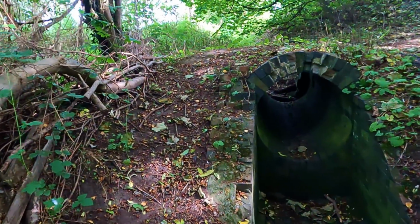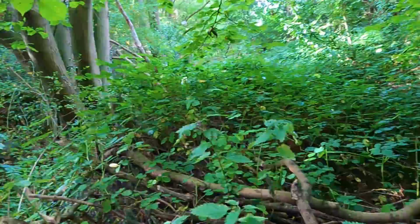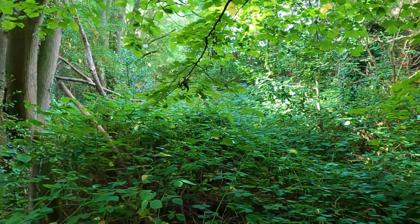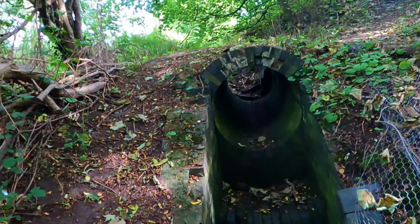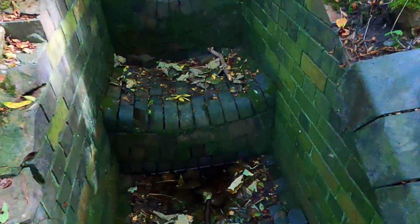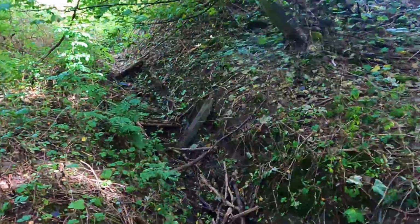So what that's done is it's been diverted to go underneath. Look down there, and it must come out over this side somewhere, but I'm not going to be able to get to it. I think it runs along there, and it must come out over there where the nettles are. Let's go back and have a better look at this, because that's quite a peculiar design, isn't it? So you can see where the stream would have cascaded down, and given there's some stagnant water in there, I think it's just because it's mid-September that it's dried up, and it will in fact flow again.